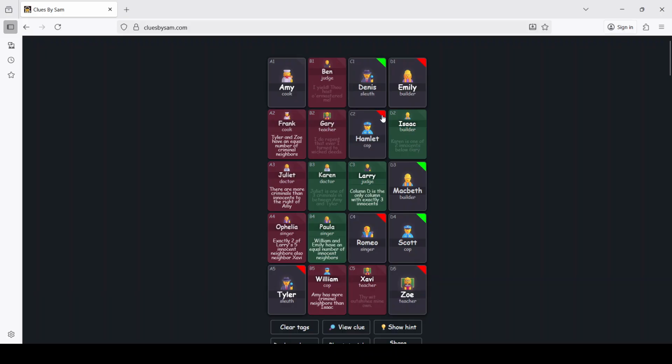Let's see, though, if Hamlet is innocent and Macbeth is a criminal, then that would change the number of innocent neighbors Emily, and then by extension William would have, because this would give Emily 3 innocent neighbors. So Romeo and Tyler would both have to be innocent, turning Scott into a guilty party. However, even if Zoe is innocent, that would not be 3 innocents in column D.